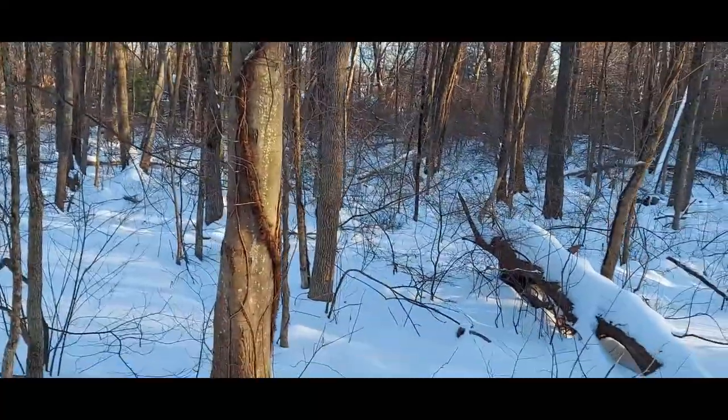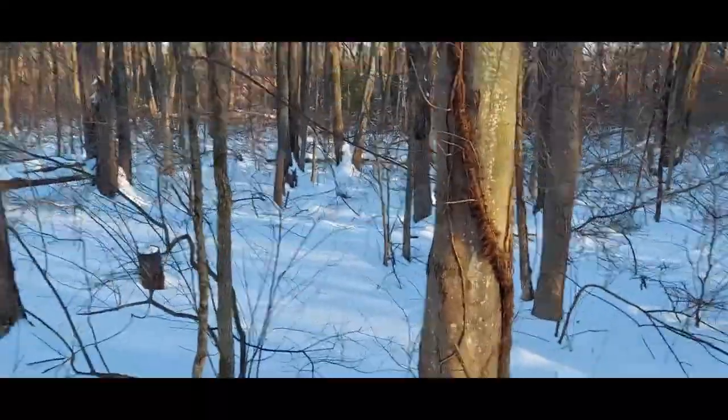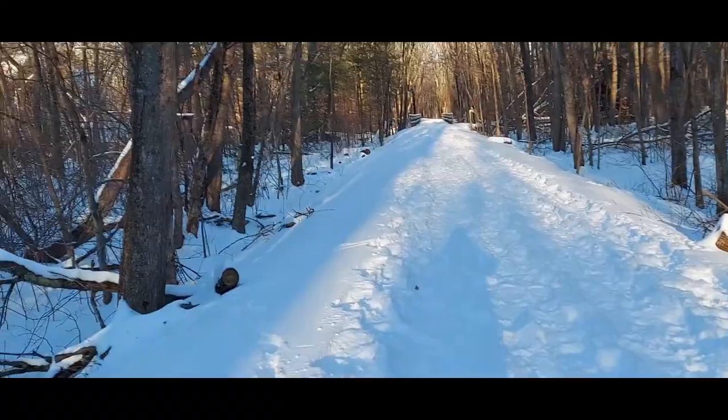Look at that. What the fuck? What is that? It's the hairy vine going up. Who knows what that does? We'll see. See, this is all new to me. And maybe it's new to you.